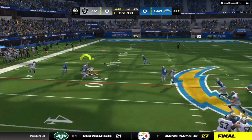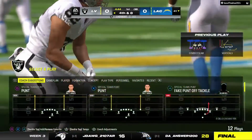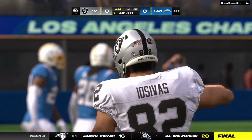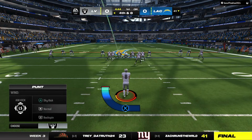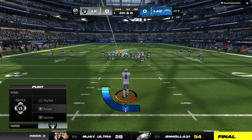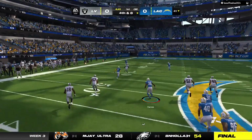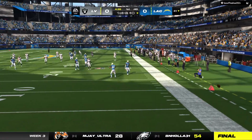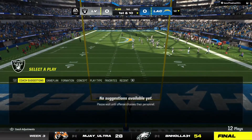From the shotgun, here's Herbert. And this pass broken up. Excellent coverage there on 3rd down, as that was not an easy one to hold on to. On 4th down, Matt Araiza sent on to punt. And he gets it away, a directional kick going toward the sideline. And this will be out of bounds at the what here? The 12-yard line.